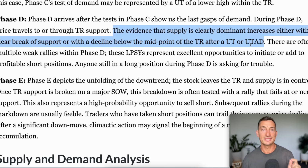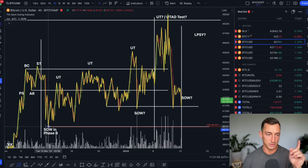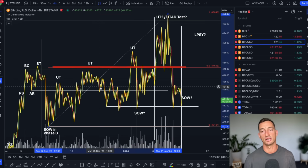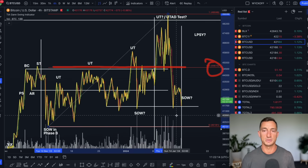Watch those levels. The evidence that supply is clearly dominant increases either with a clear break of support or with a decline below the midpoint of the trading range after the upthrust or upthrust after distribution. So the midpoint. Think about those midpoints. That's what Gann talked about, the 50% levels. Well, it's broken down past the midpoint. So you could probably say that we are in phase D. I just like that extra bit of confirmation, but according to the rules, it's probably likely we are in phase D of this intermediate top here, this local top for this period on BTC, because the 50% was at 44.6.